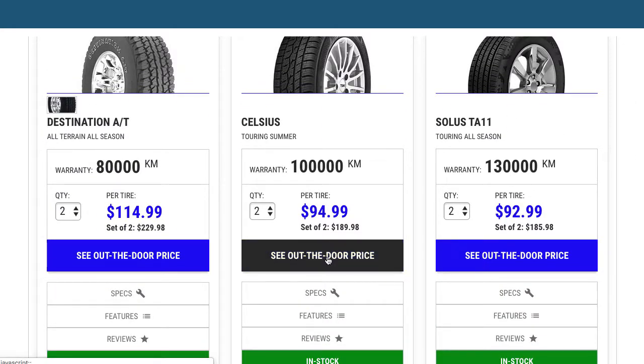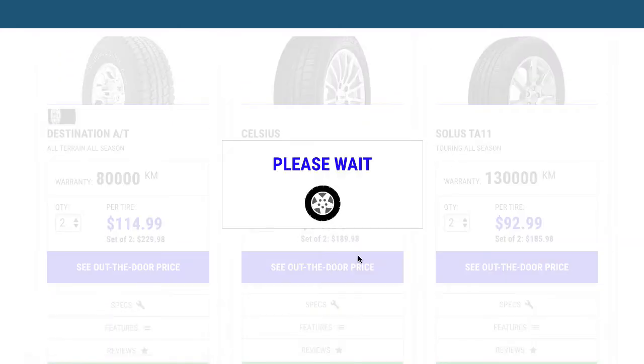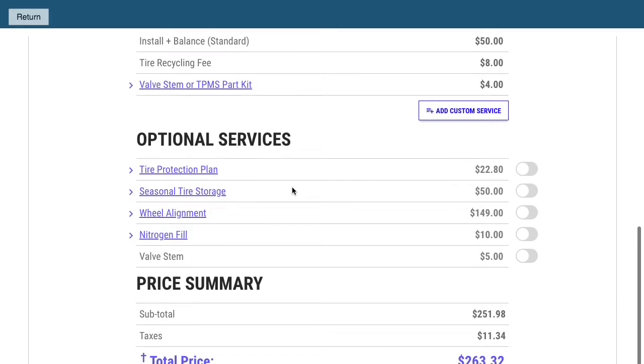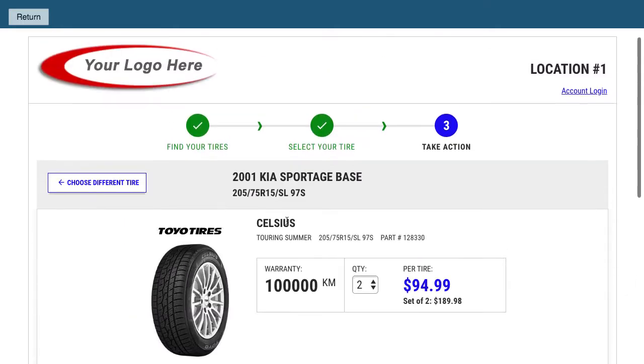You can say, okay, I'm going to go with maybe the Toyo for whatever reason, and we're going to see the out the door price. This is essentially a quote for a customer, if you like. You've got optional services, like the tire protection plan and wheel alignments and so on. You can set them up yourself and away you go.